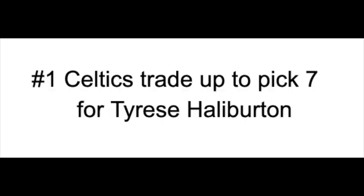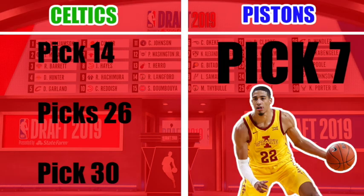Trade number 1. The Celtics trade up to pick number 7 to select Tyrese Haliburton. In this trade, the Celtics will give up their 14th, 26th, and 30th picks in the draft to move up to the 7th overall pick to select Tyrese Haliburton.